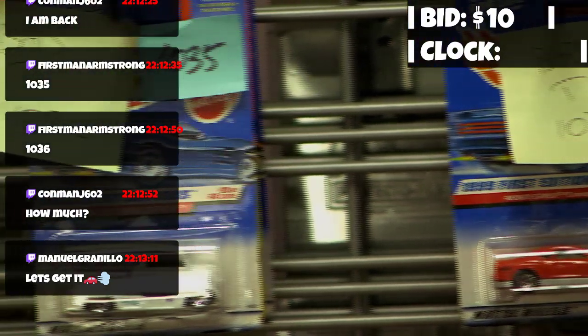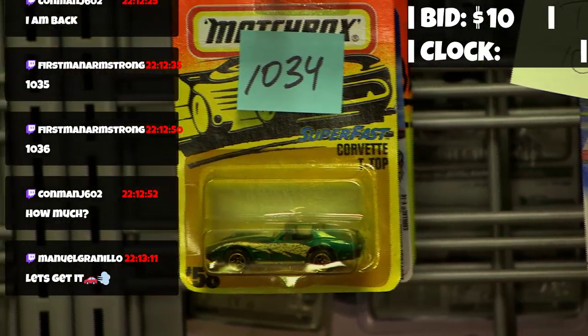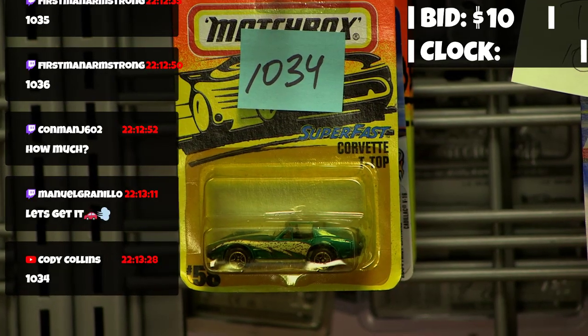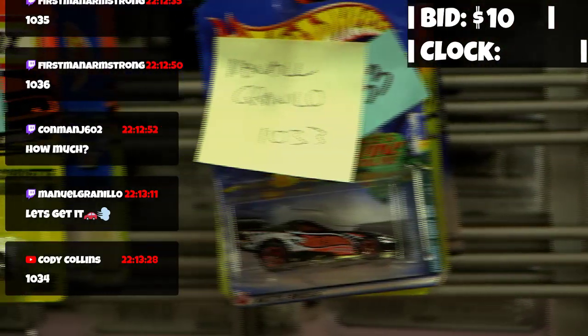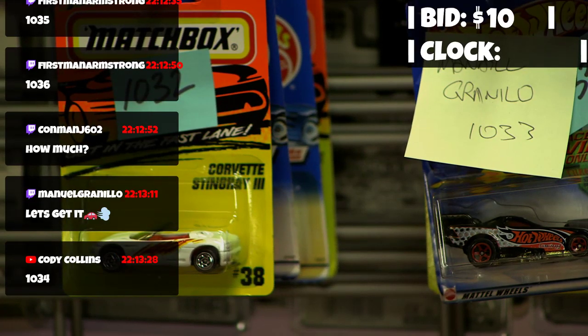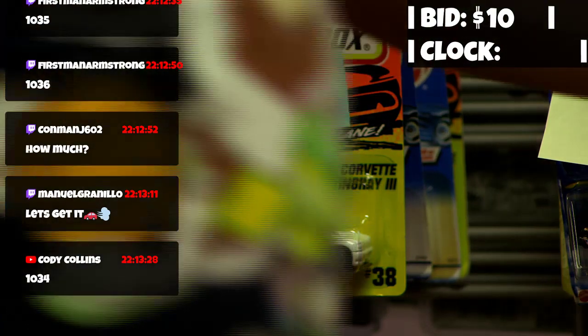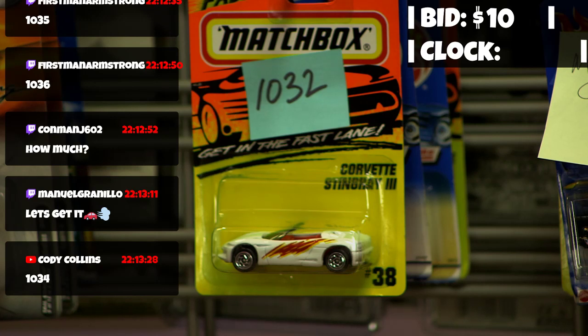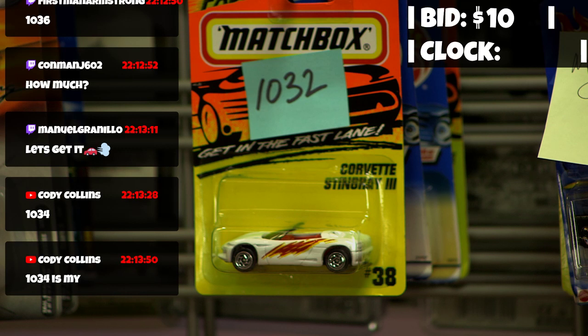Third race, we have two more cars. What do we got? We got 1034, which is the Corvette T-Top Superfast, and we got 1032, Corvette Stingray. Cody Collins grabs 1034. One more car, boys. Here we go. 1032, last one. Last call on the race. There it is. Corvette Stingray 3. Nice. 1034 is your car. I gotcha, you're already on it. 1032, last one. Who wants it? Last car in the heat.